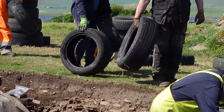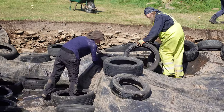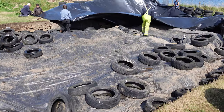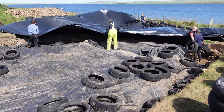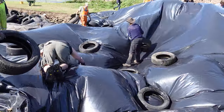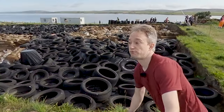I used to live at the top of the hill just behind us, where we recorded once a gust of over 120 miles an hour. And after some of the big storms we have in the winter, despite our best efforts, sometimes you'll come back to site and a corner of the polythene and some of the tyres will have actually been moved by the wind. The old tyres are a practical solution.